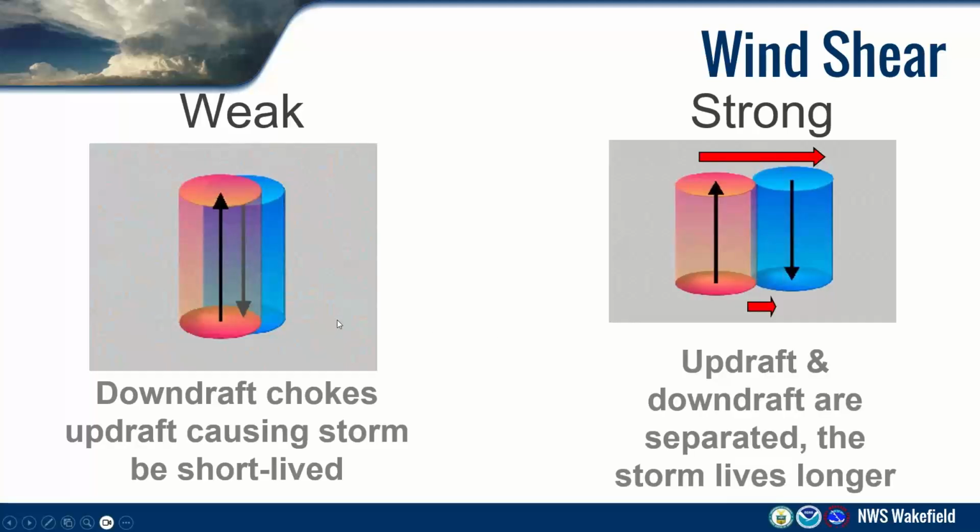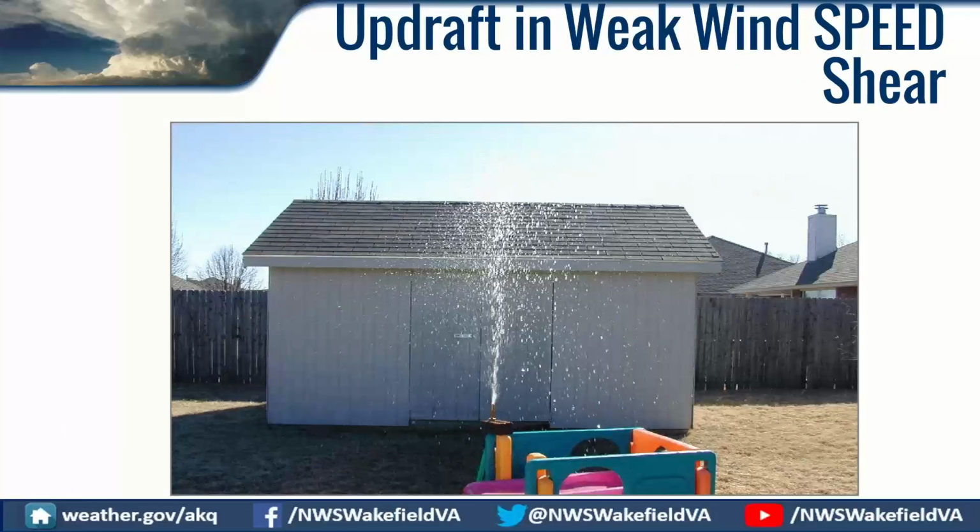A weaker setup is going to be the downdraft choking off the updraft, which causes the storm to be short-lived. In a stronger or more idealized scenario, you're going to have the updraft set up and able to keep the updraft and downdraft separated from each other. So this is the updraft in a weak wind speed shear setup. Basically the airflow is going straight up, and as a result of that, you have a minimal amount of shear present.